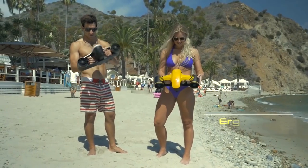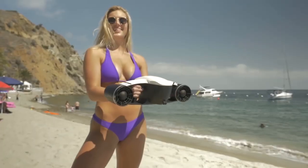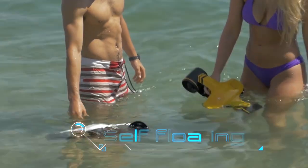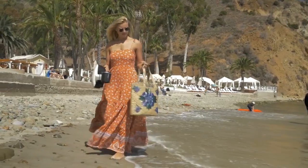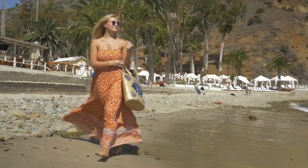The Sea Flyer's sleek look has been ergonomically designed, so it looks cool in and out of the water. It's buoyant enough to float in the water, so you don't have to worry about it sinking to the bottom. At 2 feet wide and weighing only 8.8 pounds, the Sea Flyer can comfortably fit into your day bag without any complex assembly.